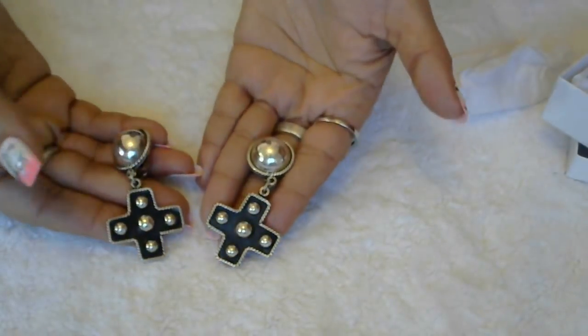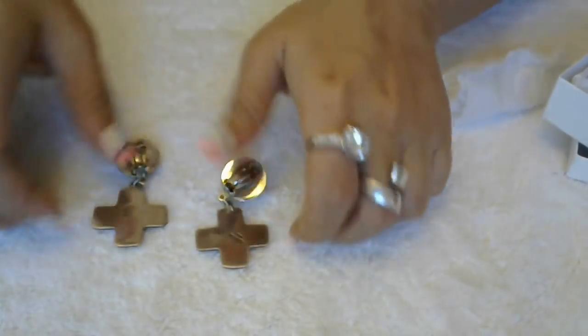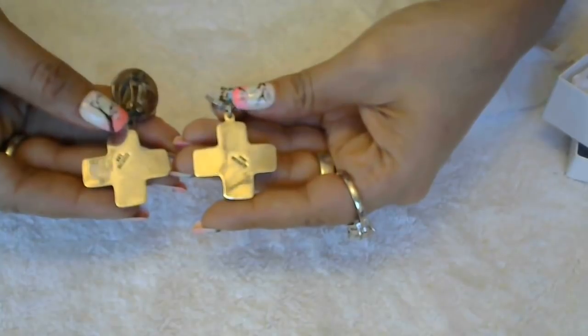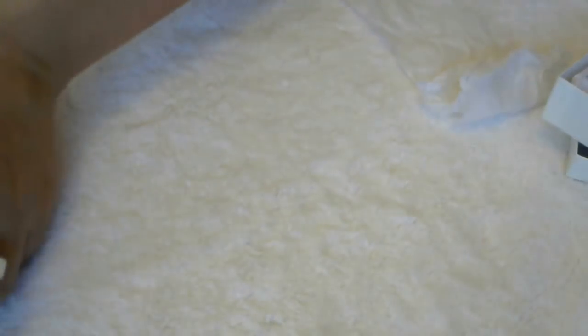And I got this. This is sterling silver. It says 925 in the back. Very pretty. I love these. And as you can see, they are marked in the back. 925 Mexico. And I did test them. They are sterling silver. So these were really cool. I like these. And in the set it was a lot.